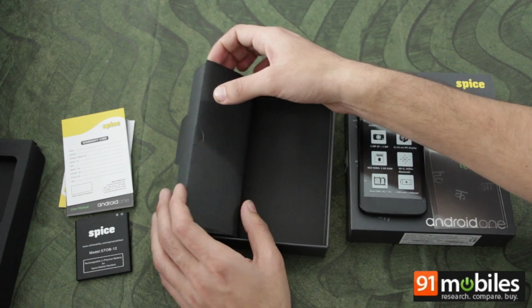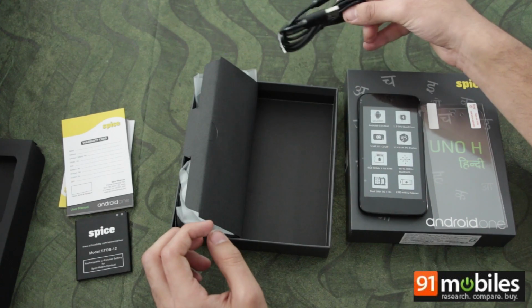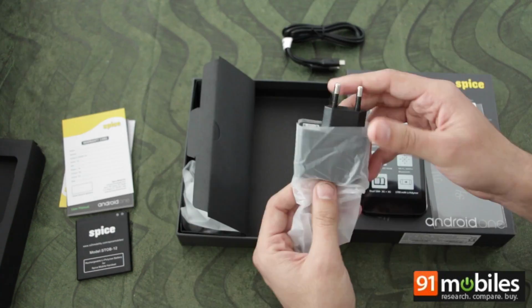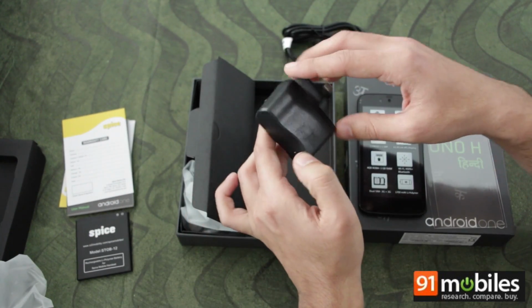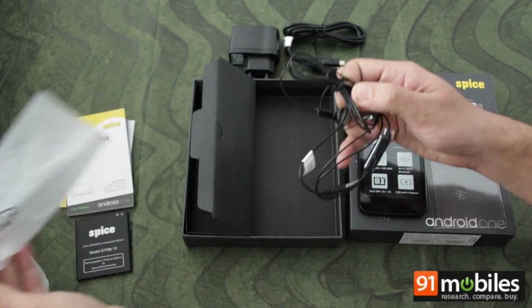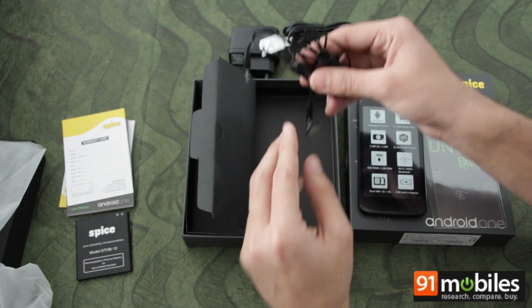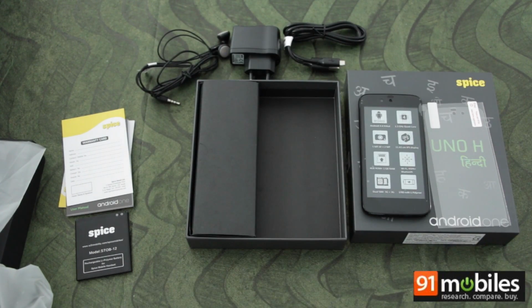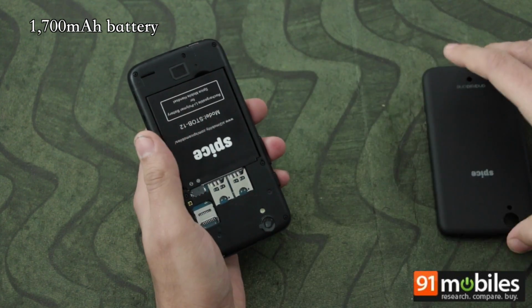We also get a screen protector to safeguard the display against dust and scratches. Now let's take a look here. This is a USB charging cable, a charging adapter, and a pair of earphones. So that's all we get inside the box of Spice Dream Uno Edge. Now let's insert the battery inside the device and power it on.